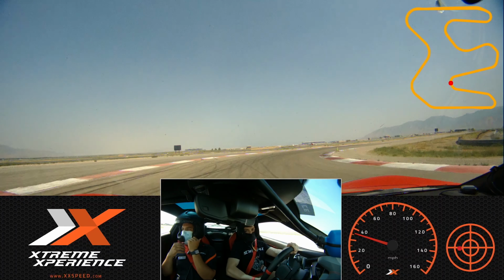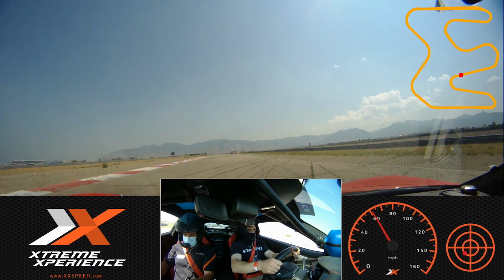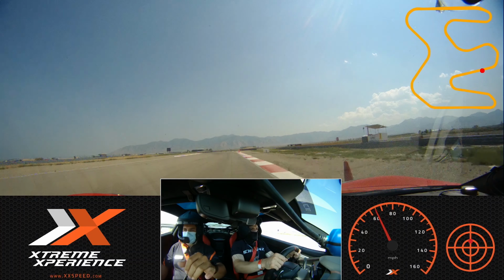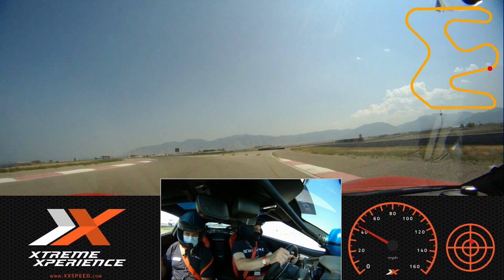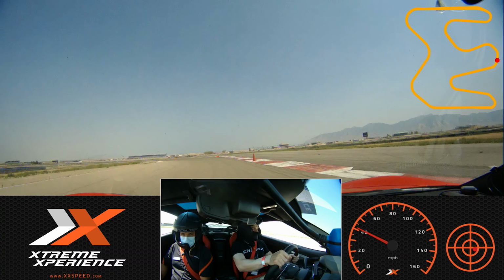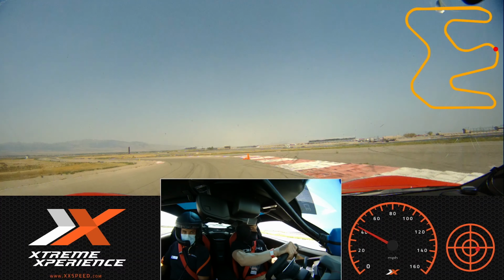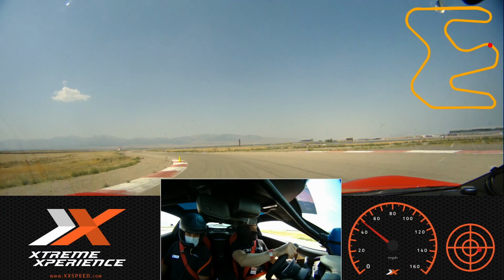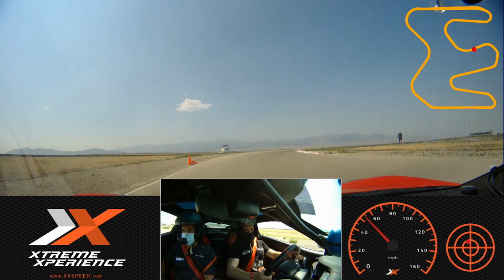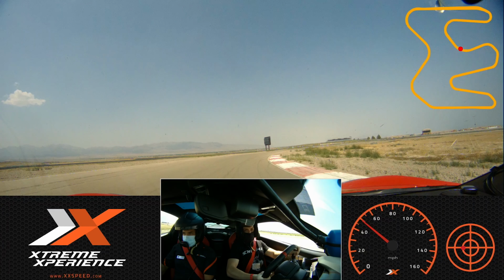Good job. Squeeze those brakes. Perfect. Nice and smooth back down the green. Good job. Stay to the outside. Good job, man. Okay, eyes up towards the green. Good job.